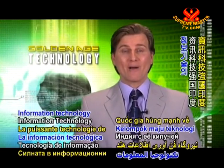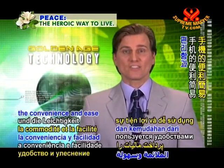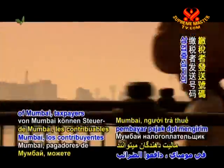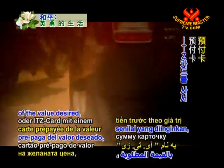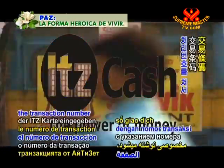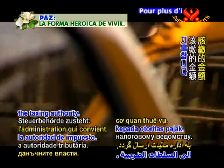Information technology powerhouse India is also combining the convenience and ease of mobile phones with tax payments. In the commercial hub of Mumbai, taxpayers can text a number to buy a prepaid card of the value desired, called an ITZ card. A separate number is then texted with the transaction number of the ITZ card to pay the amount due to the taxing authority.